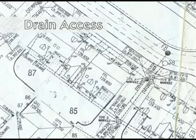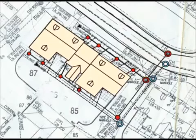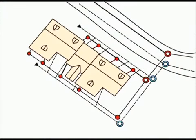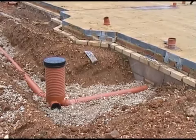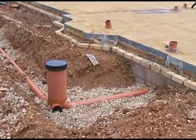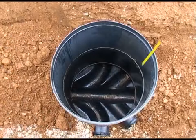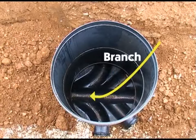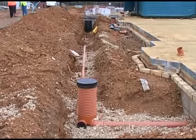Access points, usually in the form of inspection chambers, are required at regular intervals to clear blockages by hand or to allow rodding or jetting. They are required near the start of the drain run, at changes in direction or gradient, and where branches meet the main drain. They are also specified at minimum intervals on long runs.